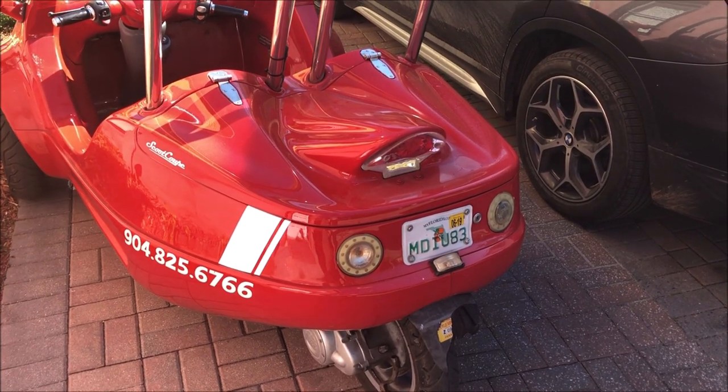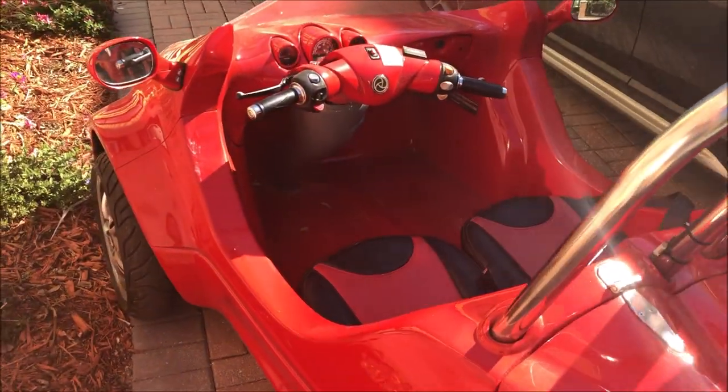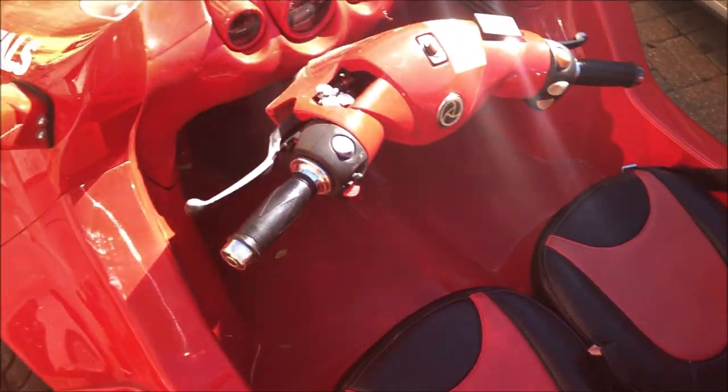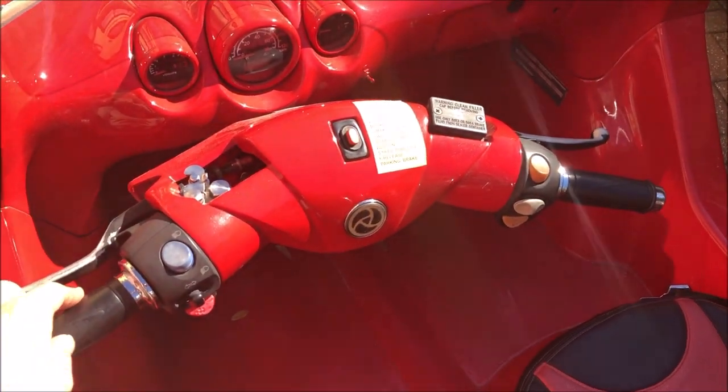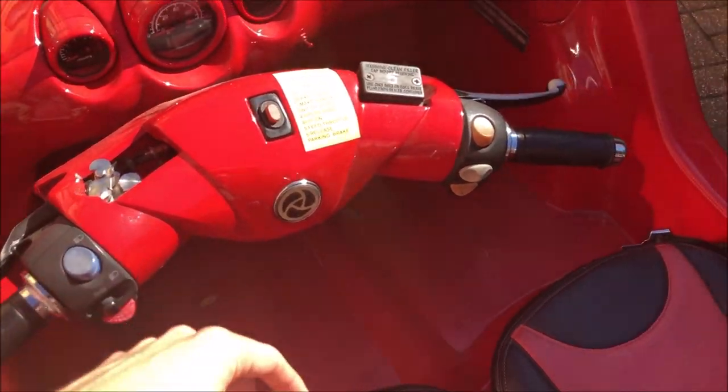Here is a little close walk around video of the scoot coupe we rented while in Saint Augustine. Obviously a two-seater. It's got lap belts for both. It's got normal controls, just like a normal, I guess, moped. It's got front and back brakes. It's got horn, turn signal lights.